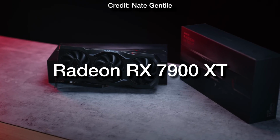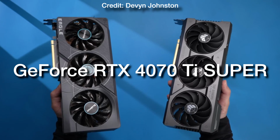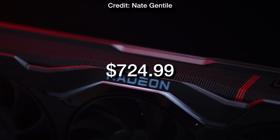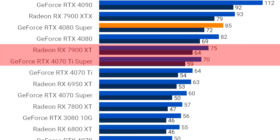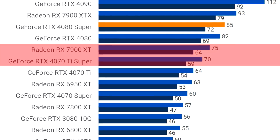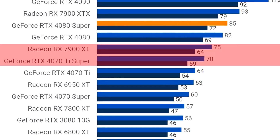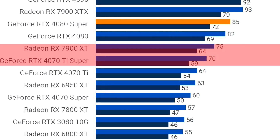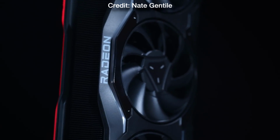With the first GPU, we have the RX 7900 XT or RTX 4070 Ti Super. The RX 7900 XT is going for $725, while the RTX 4070 Ti Super is going for $800. On the latest test from TechSpot, on a 12 game average, and I'm talking about high demanding games, the RTX 4070 Ti Super was able to average 70 FPS and the RX 7900 XT 75 FPS. So in terms of rasterized performance, they are both very similar.